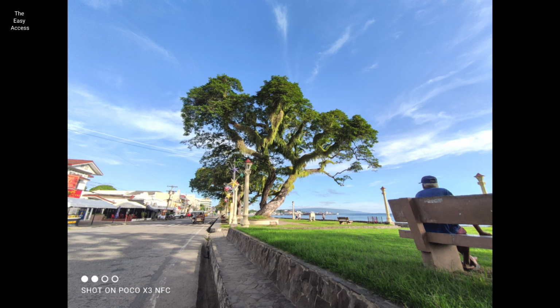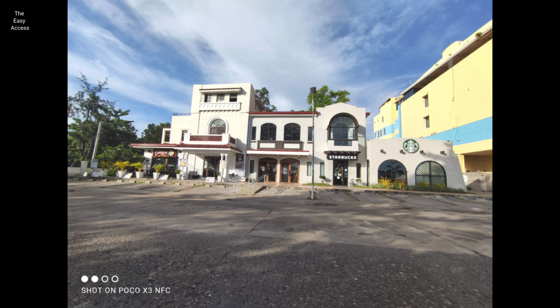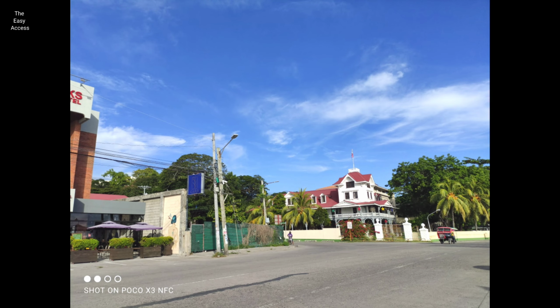The next photos are coming from the ultra-wide with a 13 megapixel lens. When it comes to colors, details, and dynamic range, ayos yung mga kuha ni Poco X3. If you have some comments and suggestions, feel free to comment in the comment section down below. With these photos from a mid-range device, sobrang sulit na ng Poco X3 NFC.